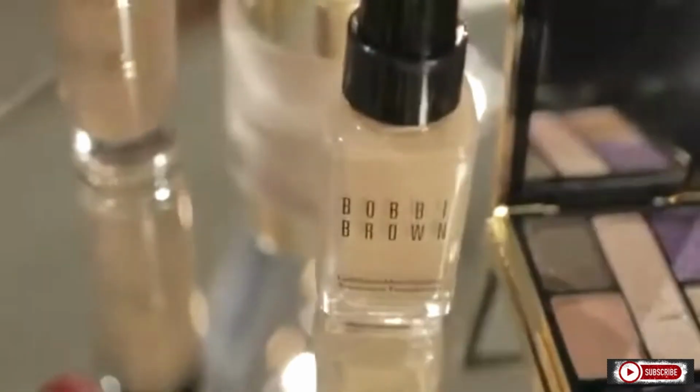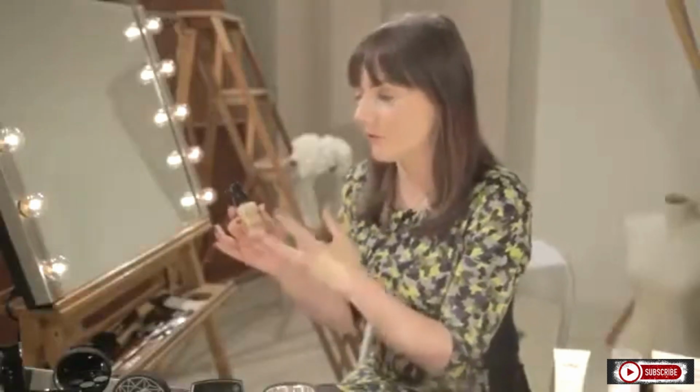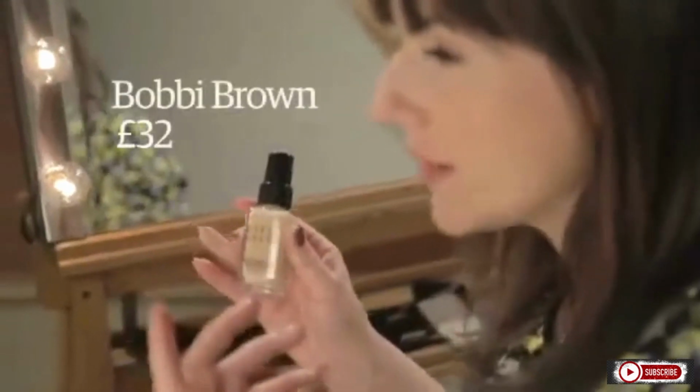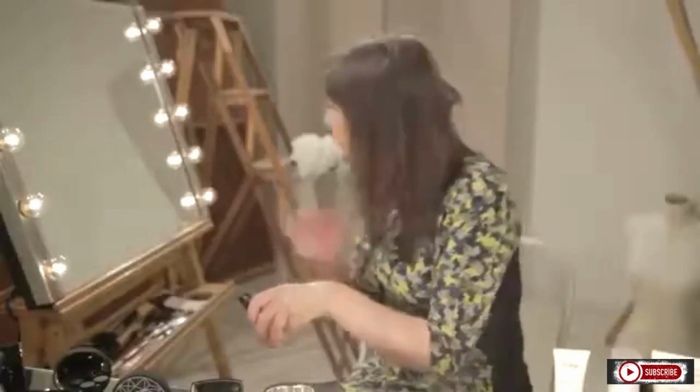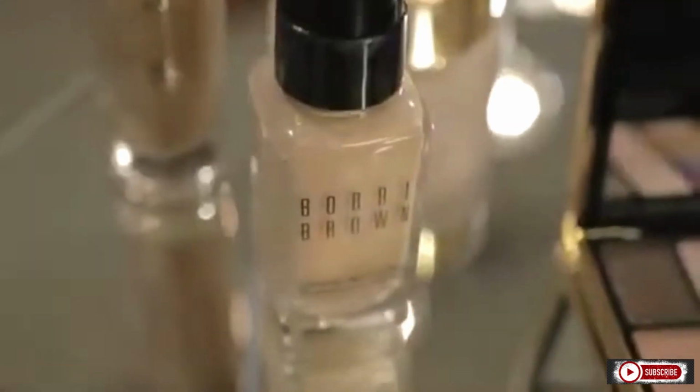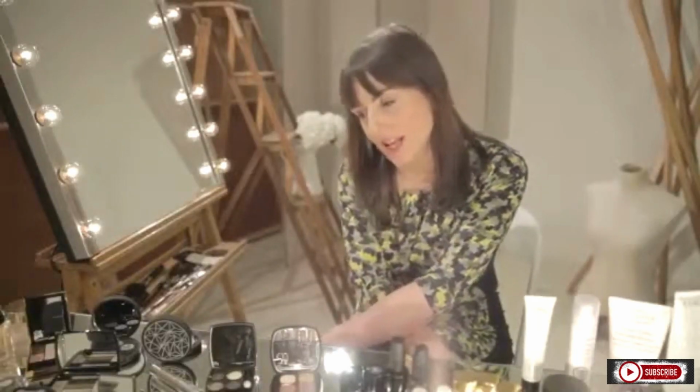Bobbi Brown has brought out a new foundation for dry skin. This is the Luminous Moisturising Treatment Foundation. She used to do a moisturising foundation that was nowhere near as good as this. This is a big improvement, I feel. So it spreads really nicely and it feels amazing. I wore this all day yesterday and loved it. It has a real glow about it and it doesn't feel heavy or caked. Fantastic product.